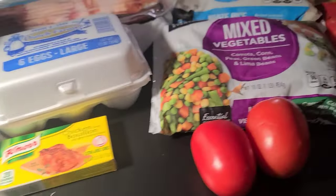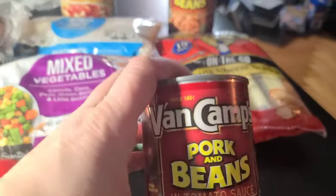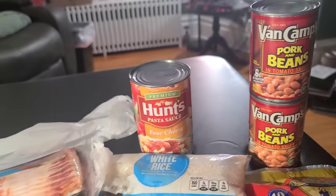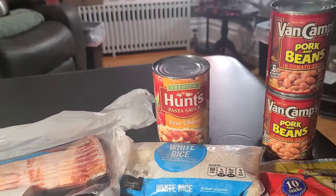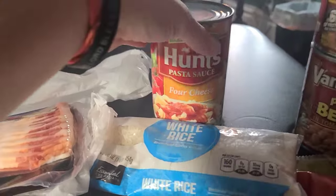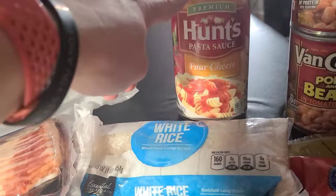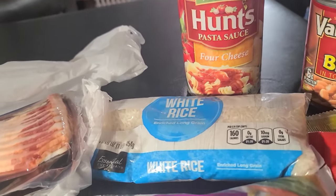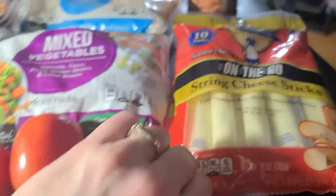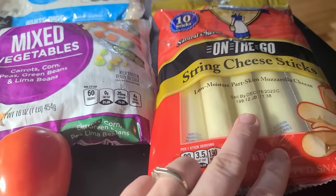All right, so let's see what I got. I got two cans of Van Camp's pork and beans and tomato sauce. These were a penny pincher item. They were 69 cents a can. And then I picked up this can of Hunt's pasta sauce. I don't know why I grabbed four cheese. For some reason, I thought I grabbed mushroom, but I got four cheese. That was on for 88 cents. I grabbed this 10 pack of cheese sticks. It was 10 ounces. It was on for $1.99.